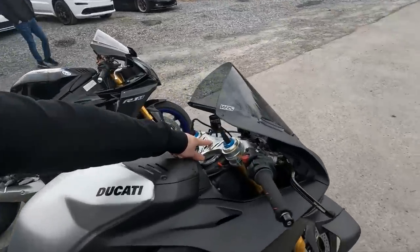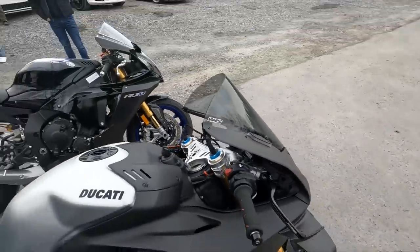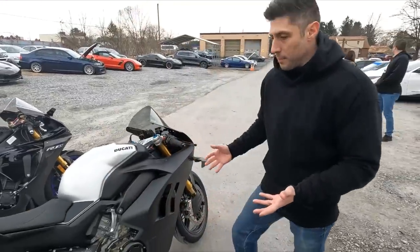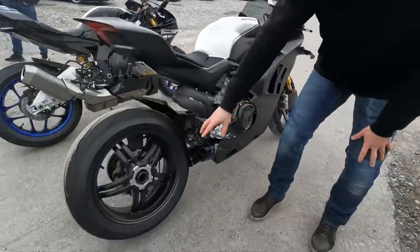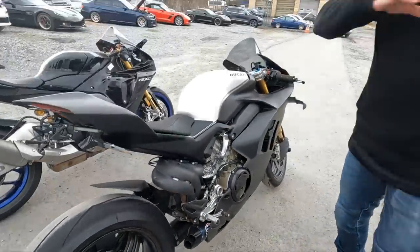This is number 223. They're probably going to only make about 1,000 of these for the whole world. Wow, so they are limited. And what's special about this bike is it comes with carbon fiber wheels, which is based on the Superleggera, Ducati's exclusive full carbon bike.